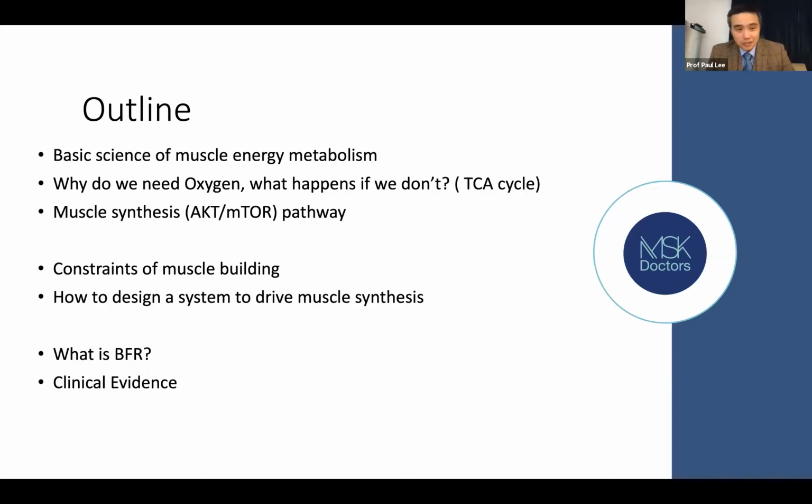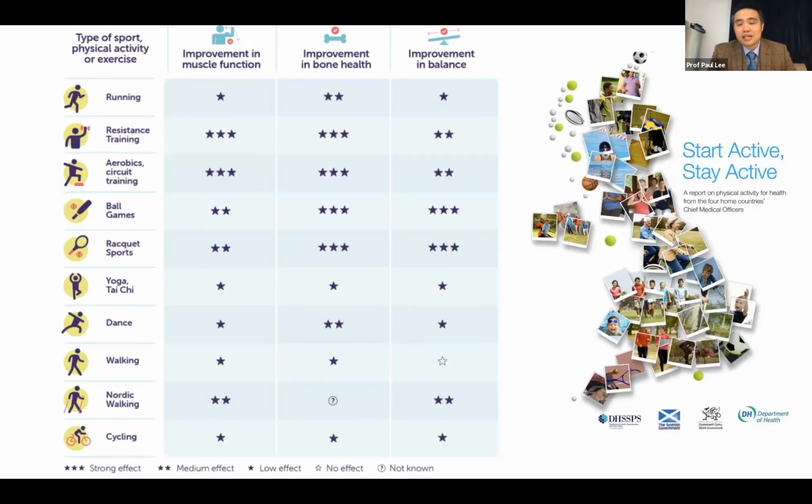You may or may not have heard of, or may be very familiar with, the AKT-mTOR pathway, which is how our body builds muscles, and how we can think differently to attack this pathway and trick our body into a recovery mode. Then we're going to talk about what BFR is and whether there is any clinical evidence out there. Just a bit of a spoiler alert: yes, there is. There is a meta-analysis on BFR, which I'll present at the end of the talk. All right, so let's get on.